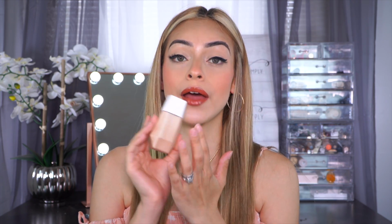And one of my favorite things about this one, out of all of the ones that I'm going to show you, is that this one has like a blurring technology. I don't know what it is about it, but it has some type of blurring technology in it. When I put it on, my blurs just instantly look smoothed out, flawless, and it has a beautiful finish. So definitely one of my all-time favorites, especially for summertime.